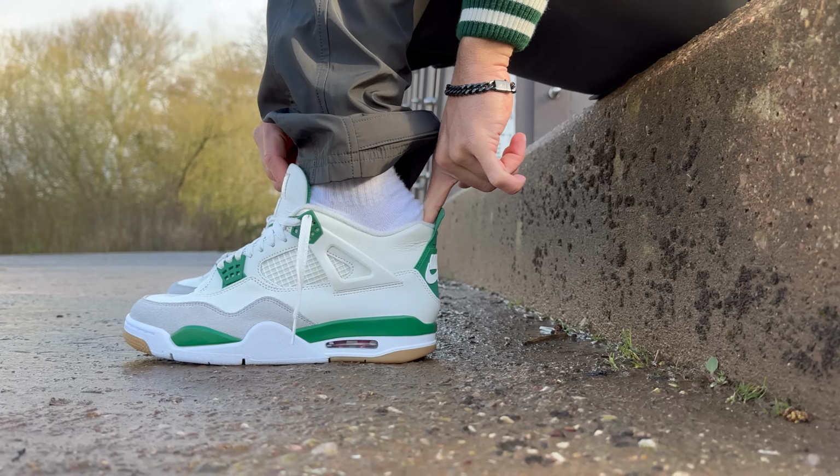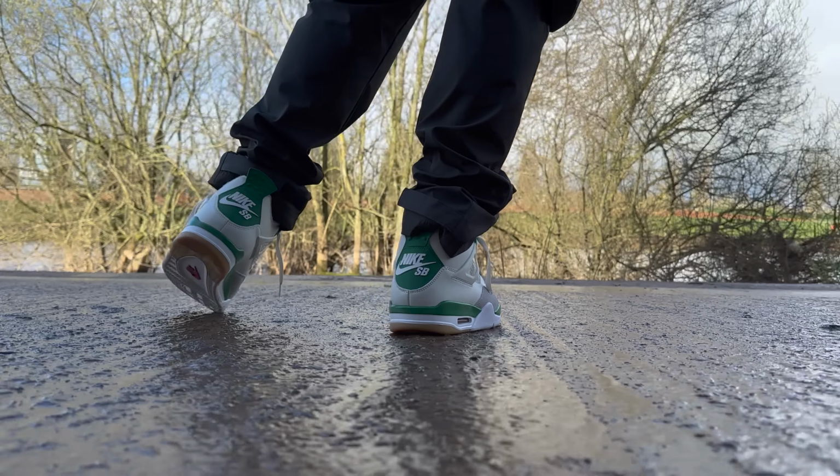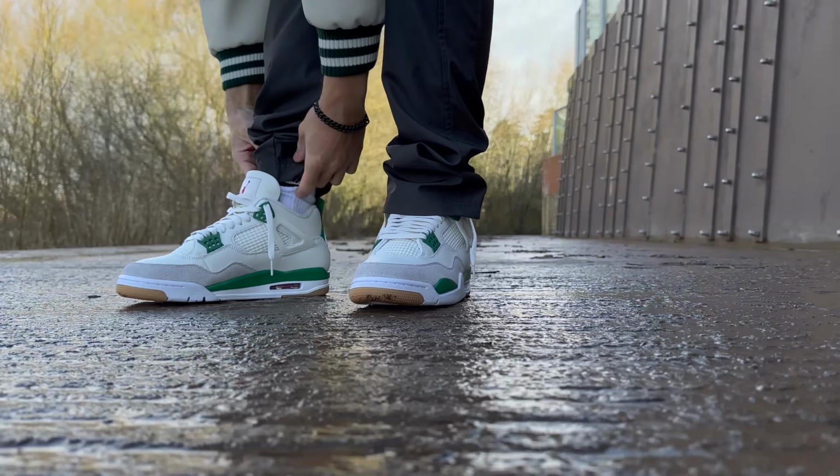Well, unfortunately, I've been wearing them, and that's not exactly the case. The tongue and the sock liner feel pretty much the same to me. I mean, maybe you could say that the tongue is a little bit more padded. If it is, it's hardly noticeable. And I certainly didn't feel a difference on foot. They feel exactly the same to me as a standard pair of Jordan 4s.